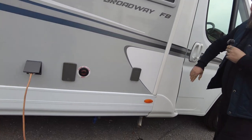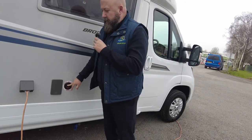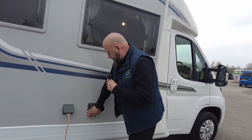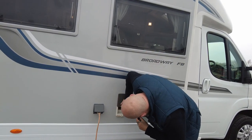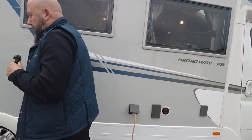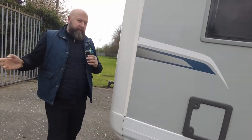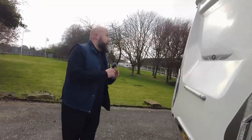And then when we go down the driver's side of the vehicle, just here you've got your water infill point, gas infill, so it's got an onboard LPG refill system. That one there at the back is an external television port, and then your hookup point just there. Toilet cassette just inside here, so it's an end bathroom shower with it being a French bed, so it's got a really nice shower room in there as well.